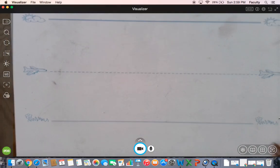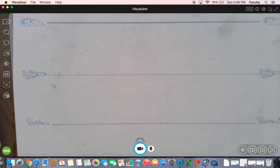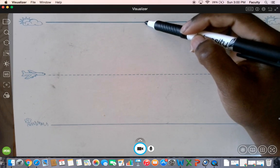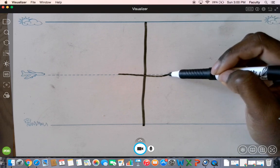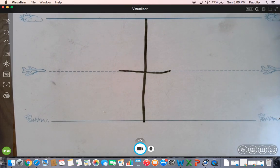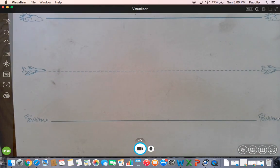The first letter we're going to do is lowercase t. Now, t is a skyline letter, so it starts on the skyline. That's right. We're going to point to the skyline, go down to the grass line, and cross it on the plain line. T, top, t.